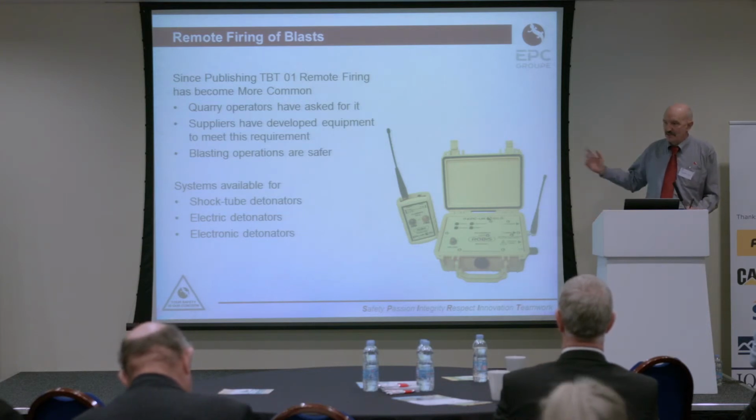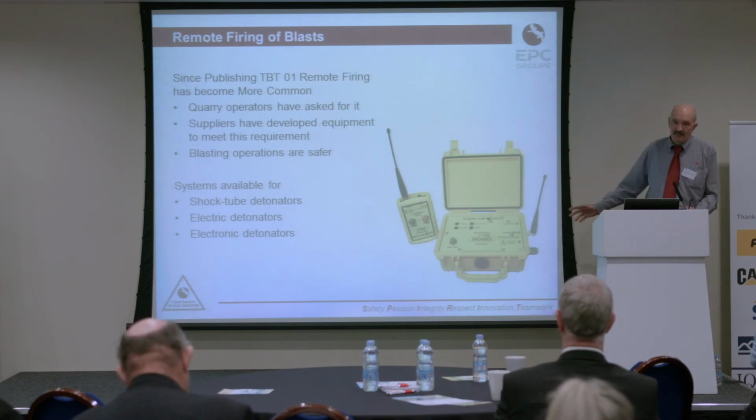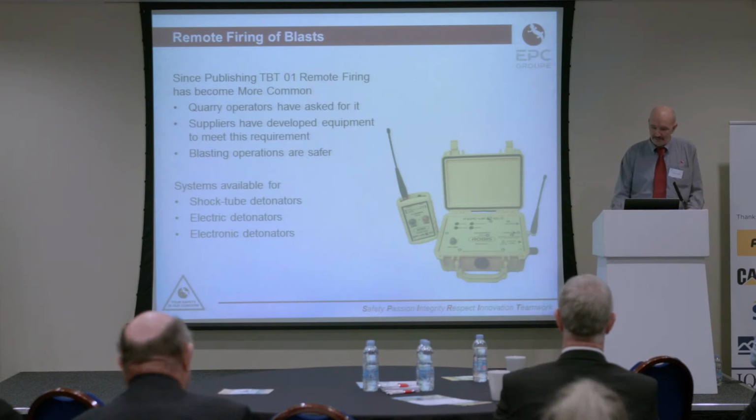And there are now systems available for shock tube. This is the one we supply here. There's an electric det version, and all the electronic detonator systems that are available now come with the option for remote firing. So just that one slide, I think, has helped push things on and make things safer, which is great.